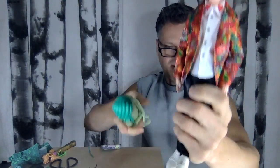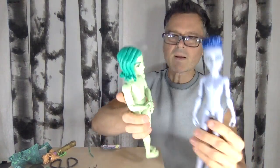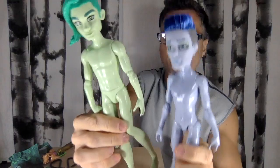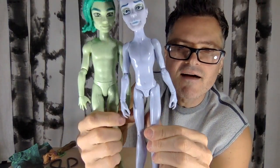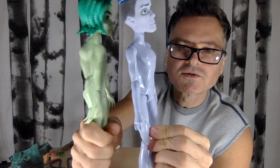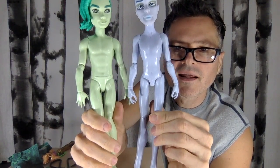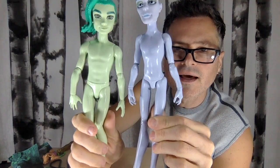He is on completely a BTS body, the same BTS body. The original Monster High body was never really, it was way too thin, and the chest was kind of funny, kind of like a chicken chest. But this one I like a lot.